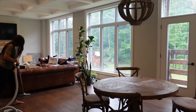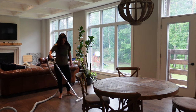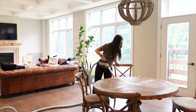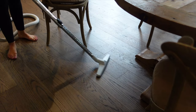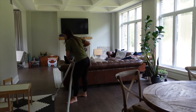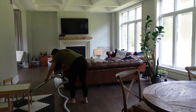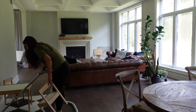Having clean floors makes such a big difference, especially in our house, because we do have dark hardwood and everything shows up. And one of my biggest pet peeves is stepping barefoot and feeling dust or any kind of crumbs underneath my feet. I absolutely hate that feeling. So I usually try to vacuum as often as possible. I don't have time to mop every week, but at least having the floors vacuumed every day or about every other day makes such a big difference.